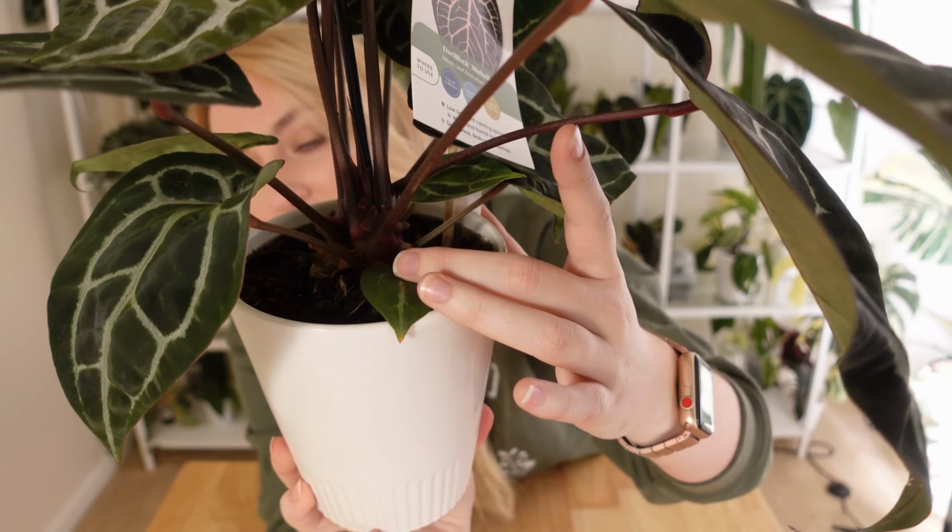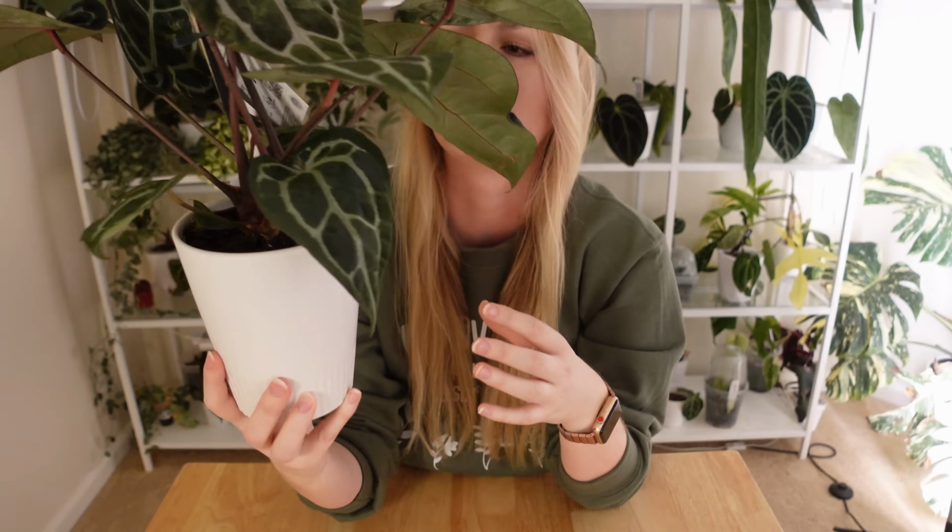One is definitely in caterpillar. I can't really tell if the other one is yet. That is why I picked it. A, because it was in really good shape. B, because there were also 2 plants in this pot. So today I am not only going to show this to you, we're also going to take it out of this pot and repot it.